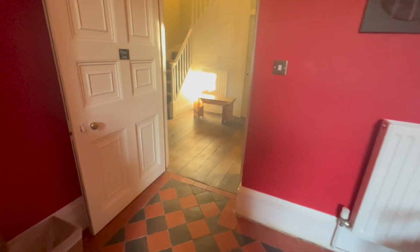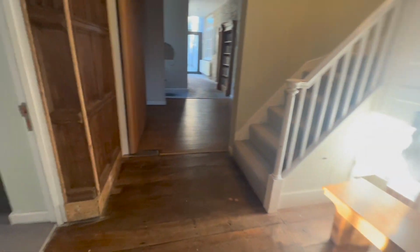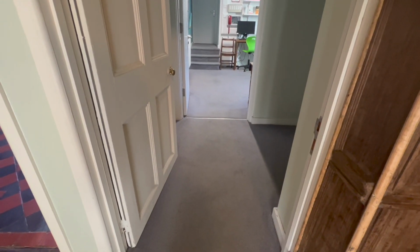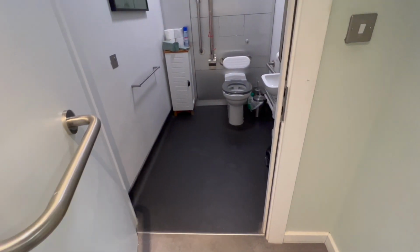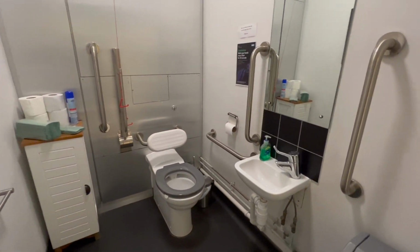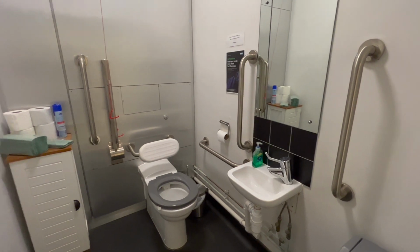Back to the hall, we're continuing to follow it toward the back of the house. On the left, the floor changes to carpet. And here we have an accessible downstairs toilet. The floor is vinyl, and inside there is a toilet, grab rails, a sink, and a mirror.